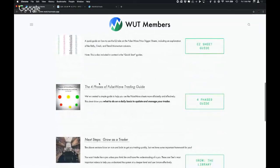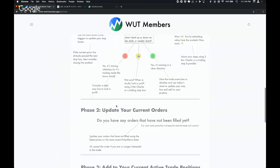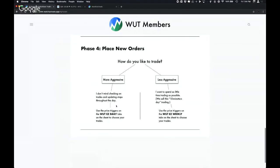So, for example, we have these 4 phases of PulseWave trading. And this is one of my favorite tools that we have. And if you're starting a new trade, it actually starts at phase 4.